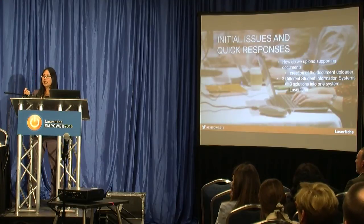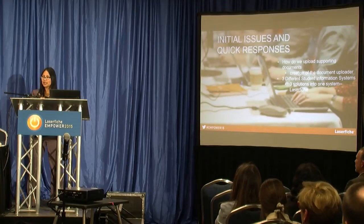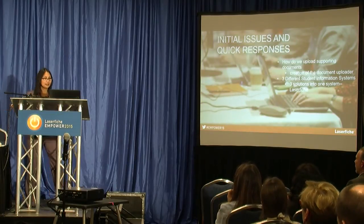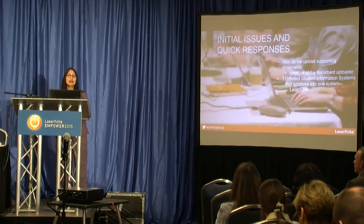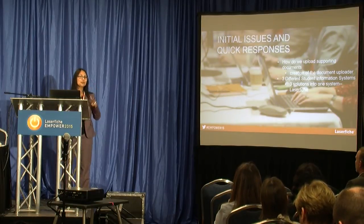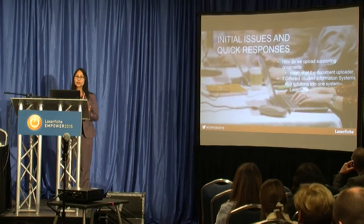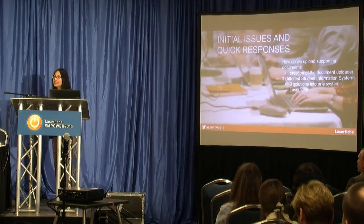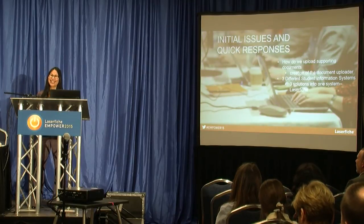So with the upload documenter, students can upload their documents and it goes to their student record. So they can do that remotely as well. The other interesting problem: we had three information systems. We had COCO, which was homegrown. We had Datateller Lucien, and then we had Microfiche.